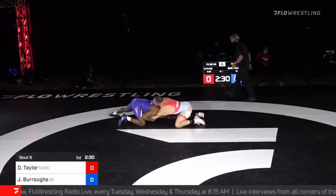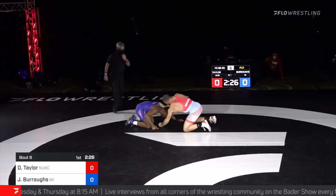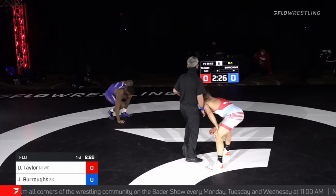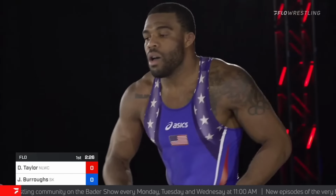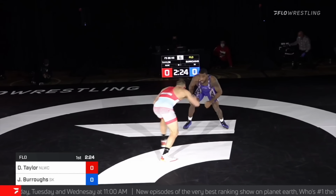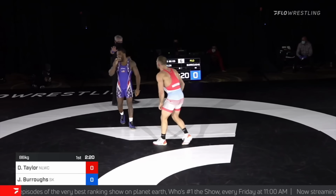Front headlock here for David Taylor. Keeping that elbow is Jordan Burroughs, first 30 seconds here. No one's going to hustle, try to score from that position. Back up on their feet. 34 seconds into this one. Head taps, and Jordan's like, keep him out of my eyeball.